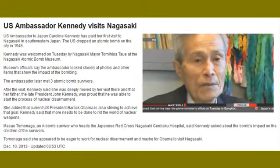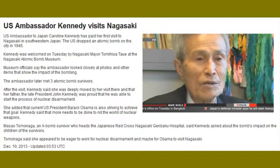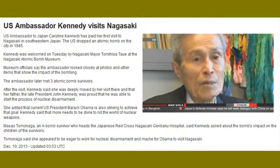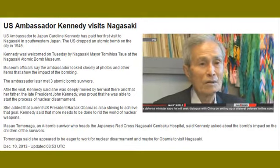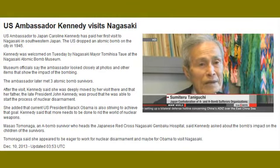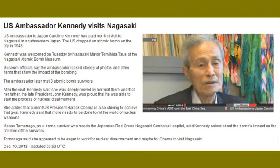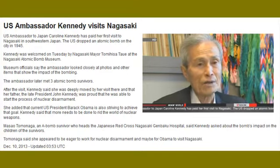A representative of the Japan Confederation of A and H Bomb Sufferers Organizations followed Kennedy's visit. He wants her to send a message back to Washington. "Because of the bombing, people were unable to live or die as human beings. I want the ambassador to tell President Obama to come and visit Nagasaki." Taniguchi also emphasized that atomic bomb survivors are striving for a world without nuclear weapons.